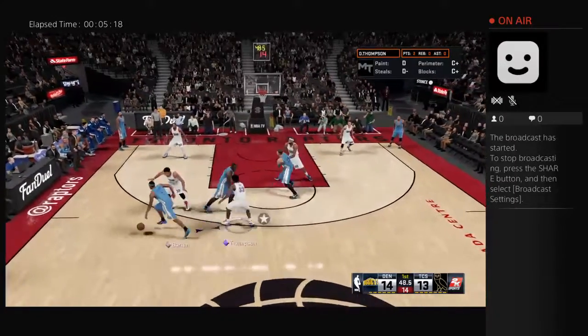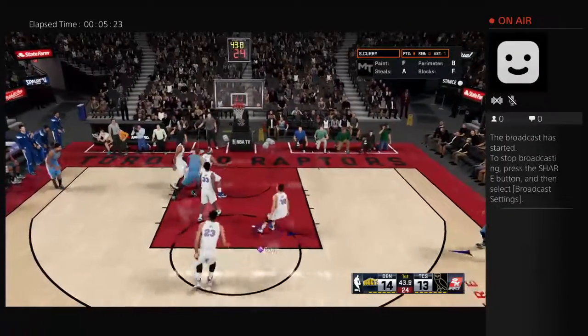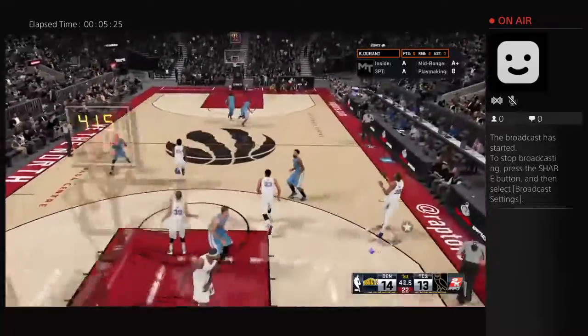Here's Barton. Hickson, a screen on Thompson. Barton kicks to Hickson. Nelson, no one around him. And he can't answer back. The three-pointer offline.